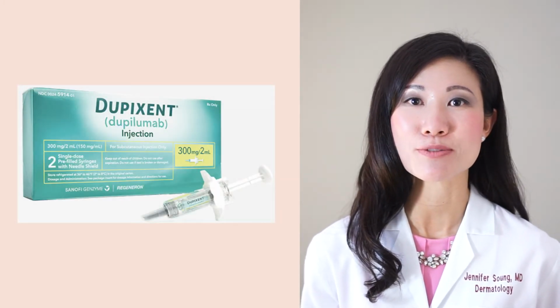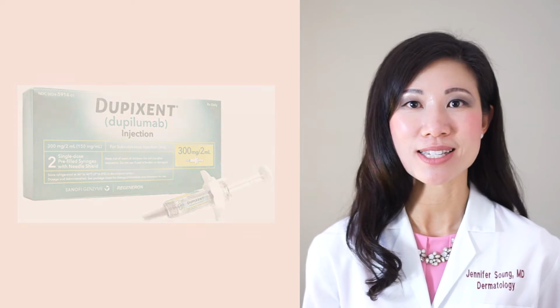And then there are biologics. Biologics are injectable medicines made from living cells that target a specific inflammatory protein that's elevated in the skin and blood of eczema patients. There's currently one FDA-approved biologic called dupilumab, also known as Dupixent. It works by normalizing the levels of itch proteins that are important in the eczema inflammation pathway. This medication has changed the lives of patients with a particular form of eczema that is chronic and recurrent, known as atopic dermatitis.